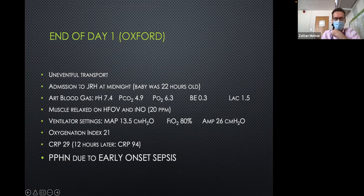Then they arrived around midnight. I was on call to the JR, and the baby was 22 hours old. At that point, the arriving blood gas was practically normal.